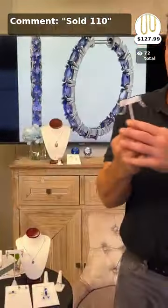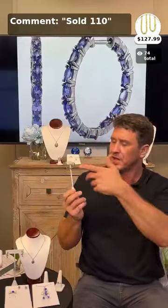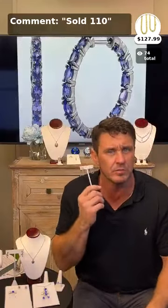Let me just kind of give you some scale there. I'm loving them. These are so beautiful. Big presence there. The cool thing about these is they're everyday wearable. Keep in mind, Tanzanite is about 7 1/4 on the Mohs hardness scale. It's your December birthstone, so December is coming up. Think about giving it as a gift.